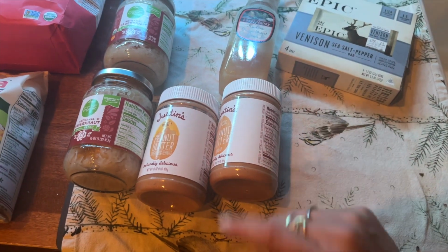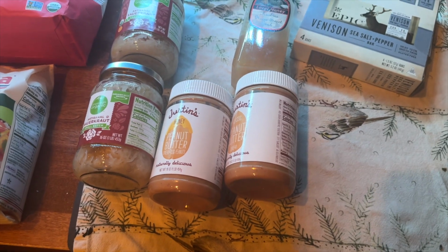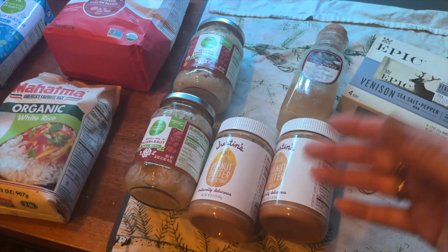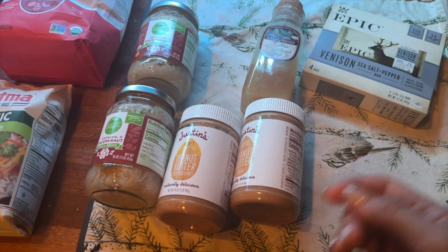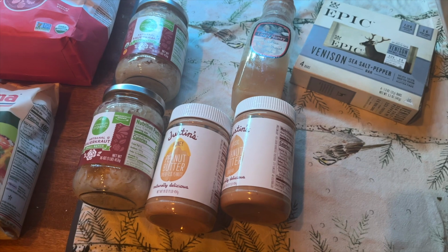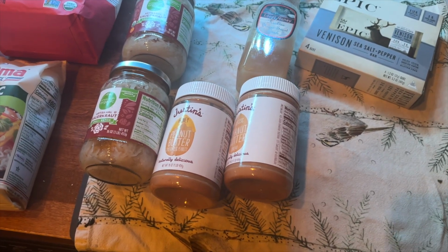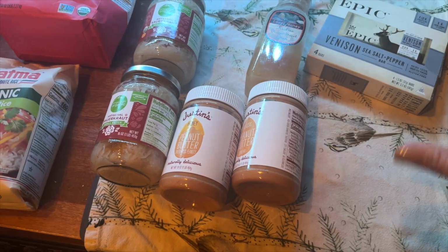Anyways, I wanted to say that there's a lot of unnecessary fillers in peanut butters and frankly a lot of these items, but you really have to start reading your labels if you haven't already. Even if you have to spend a little bit more time at the grocery store, it's very important to stay away from seed oils. It's very important to stay away from dyes and just anything that is enriched.